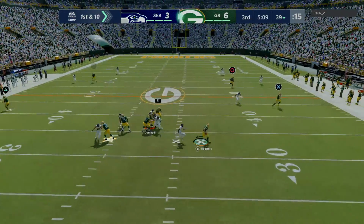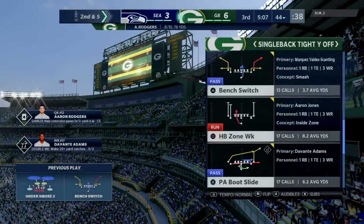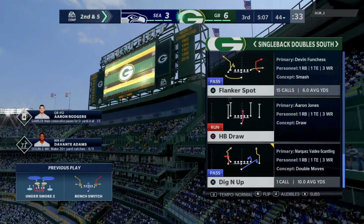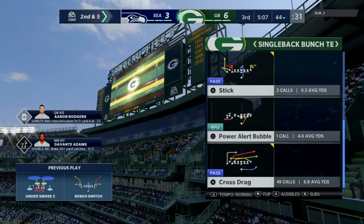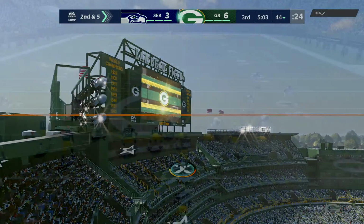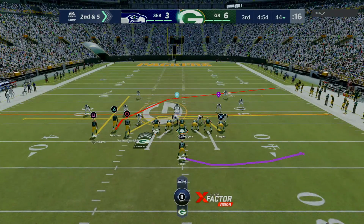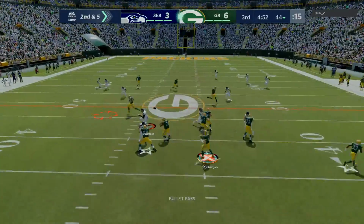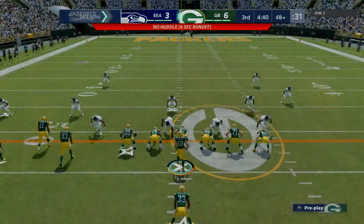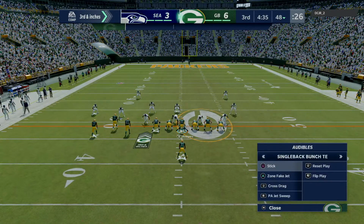1st and 10 here. Flush to his right. Throwing right, and that's complete. And he'll be out of bounds up near the 45 at the 44. 5 yards on the catch there, brings up 2nd down. Now Rodgers. This one complete to Tanyan underneath. And he's dropped just before the line to gain. 4-yard pickup leaves him with 3rd and 1. Brings up 3rd down.